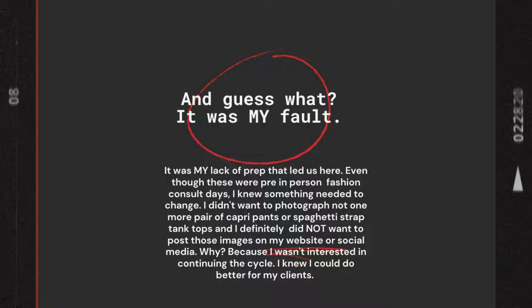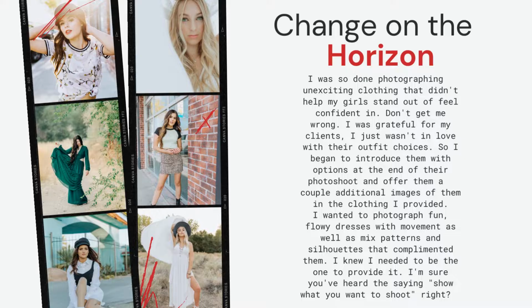Why? Because I wasn't interested in continuing that cycle. I knew I could do better for my clients. So something had to change. I was so done photographing unexcited clothing that didn't help my girls stand out or feel confident. Don't get me wrong, I was grateful for my clients. I just wasn't in love with their outfit choices.